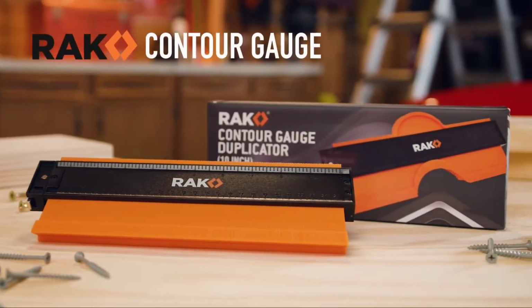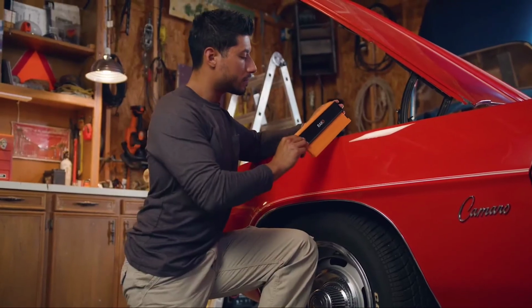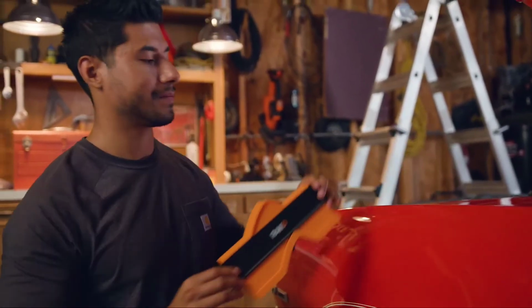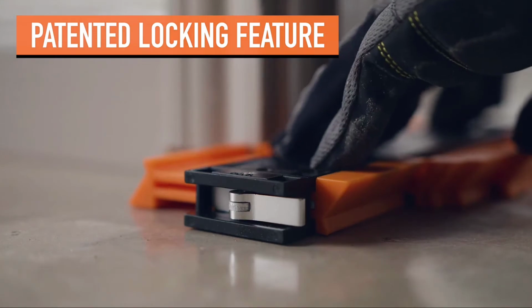Measure twice, cut once with the Rack Contour Gauge. Our gauge lets you copy any shape or object profile with ease. 182 thin teeth smoothly contour to almost any shape without scratching, for a perfect cut every time. Once the object has been contoured, just lock the teeth in place with our patented locking feature.